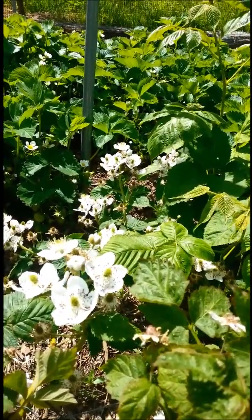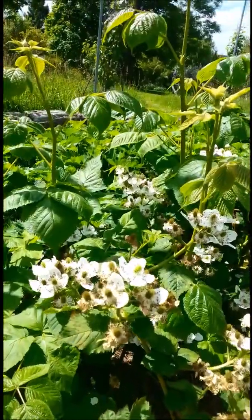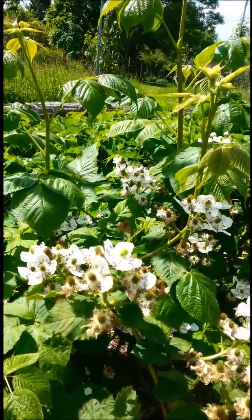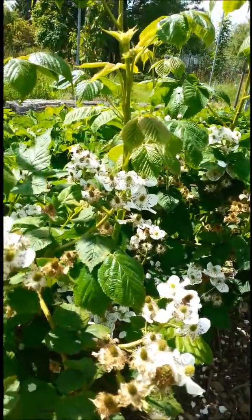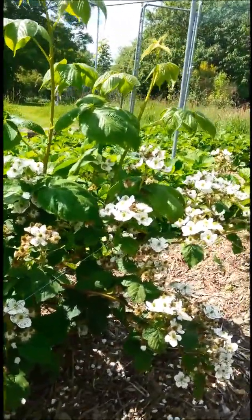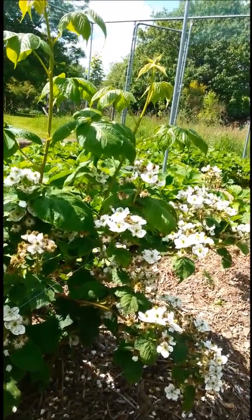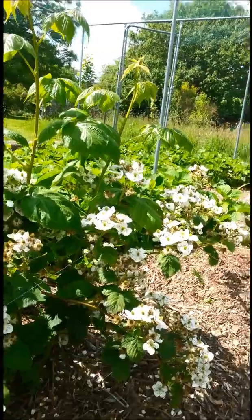So thank you, bees, and hopefully you're getting a good drink of nectar by visiting. Certainly seem quite happy. If you've got space, grow some fruit bushes. Dual purpose obviously. Happy bees and wonderful for eating, jam, pies and anything else you fancy. No pesticides of course, please.